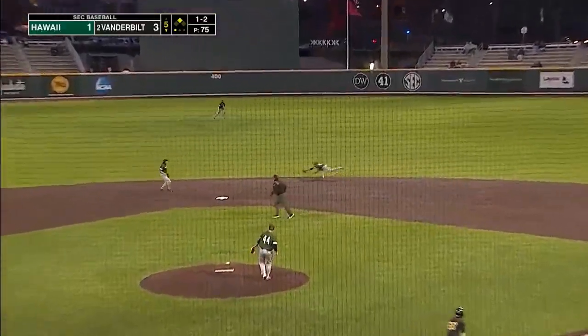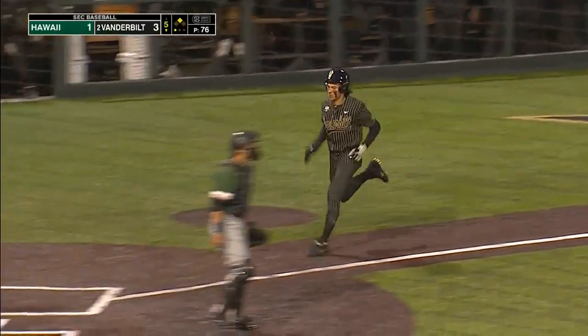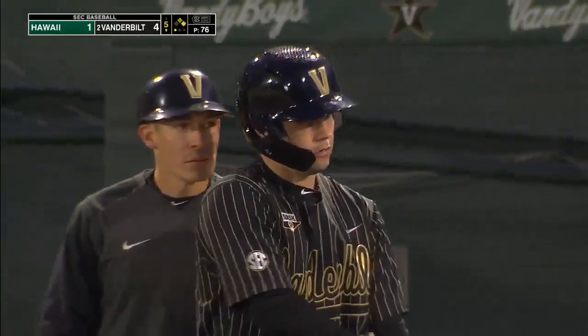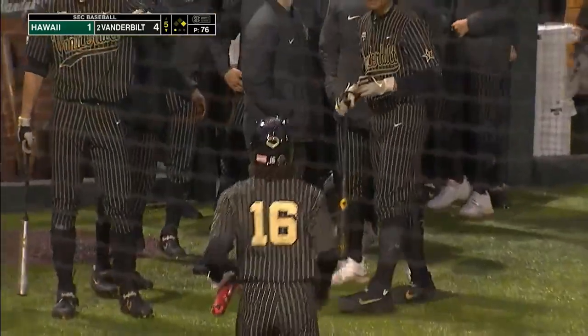1-2, back up the middle, and gets through. Martin waved to the plate. RBI single by Duvall makes it 4-1, Vandy. That's a sign of a good hitter. Your senior hitter regroups with 2 strikes, able to send that right back up the middle.